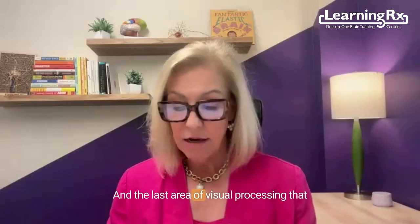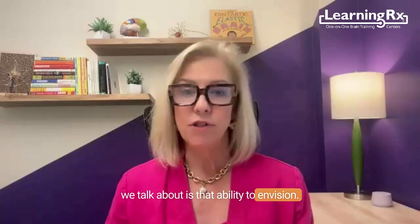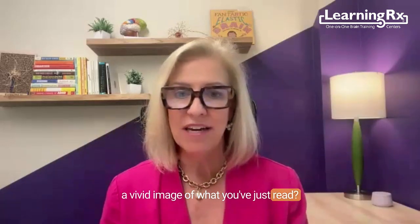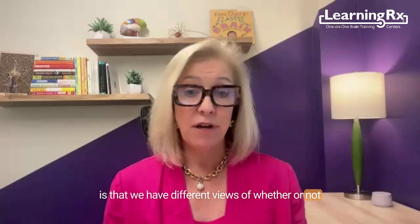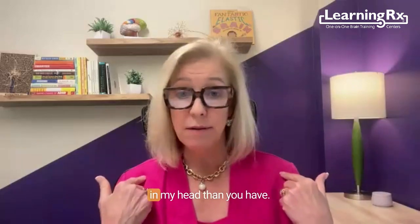And the last area of visual processing that we talk about is that ability to envision. So if you're reading a story, can you create a vivid image of what you've just read? One of the reasons why most often when we go to see a movie that's based on a book, we have different views of whether or not that movie was exactly like the book, is because I have a different movie in my head than you have.